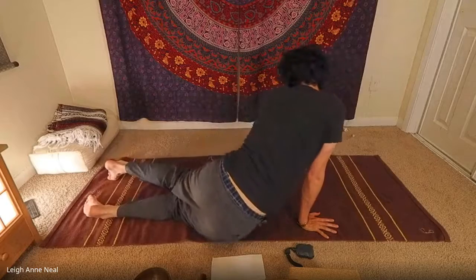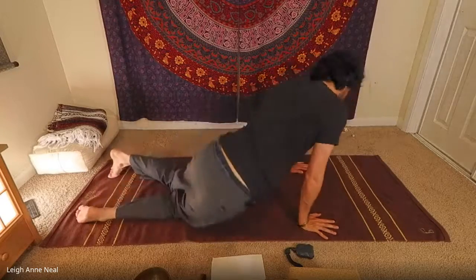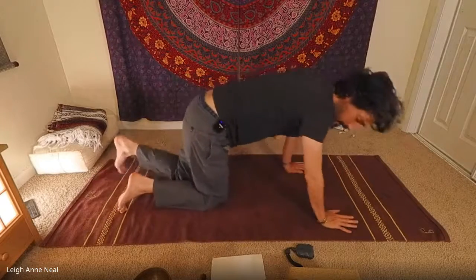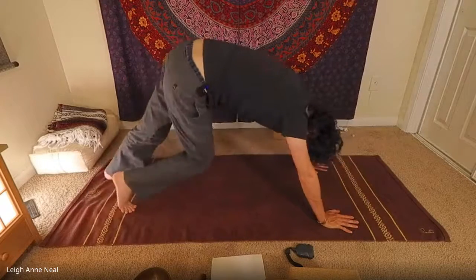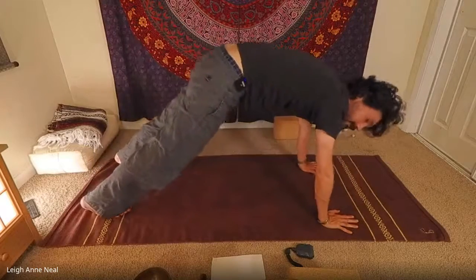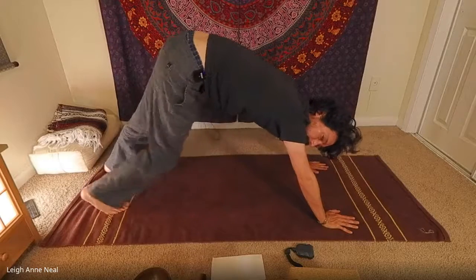I'm being way more aggressive this go round in my bear. So I feel a little more warmed up, stretched out at this point. And then again, a down dog is a good time to do another down dog. All right, now we're going to look at the last two articulations for our hips, which is rotation.